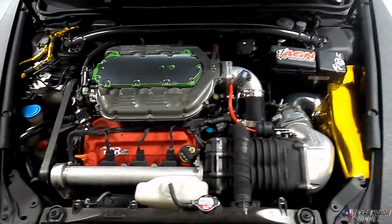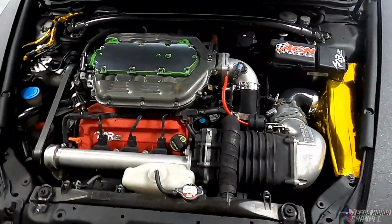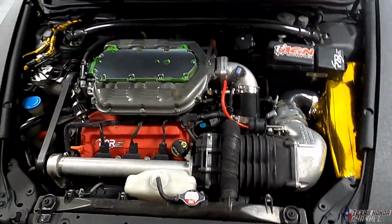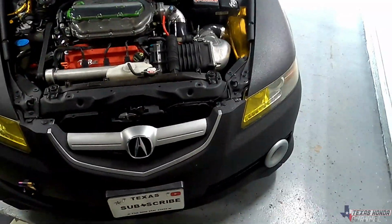still be pretty quick because I was making 252 with zero tune, and I've done quite a few extensive mods since then, not to mention the supercharger. It's running absolutely phenomenal. I absolutely love how it turned out.